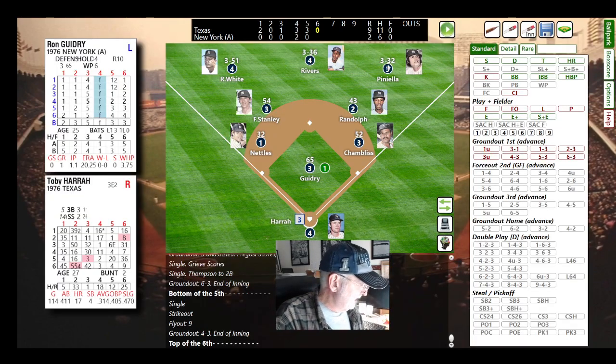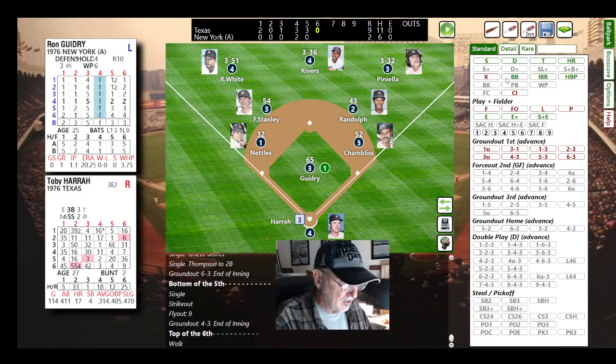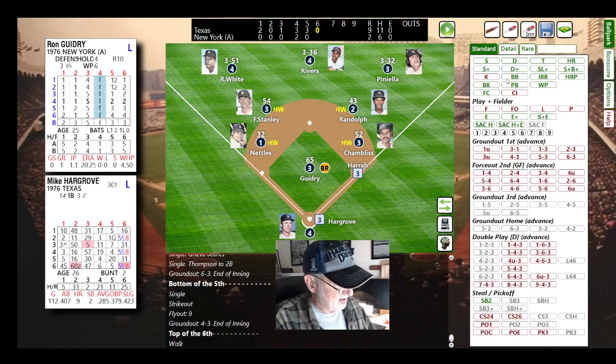Here's a pitch from Guidry to Harrah, 41. That's ball 4. Walks him. Guidry has good control on his card, but not good enough. Harrah takes his lead. Guidry checks in with Healy. Looks over at Harrah. Checks in with Healy. Shakes him off, and now sees something he likes.